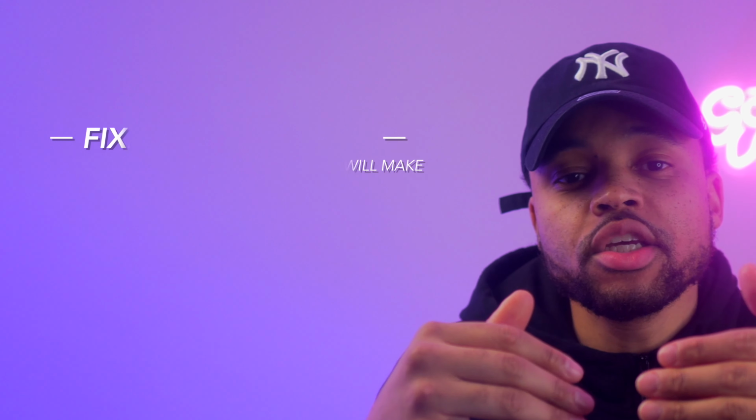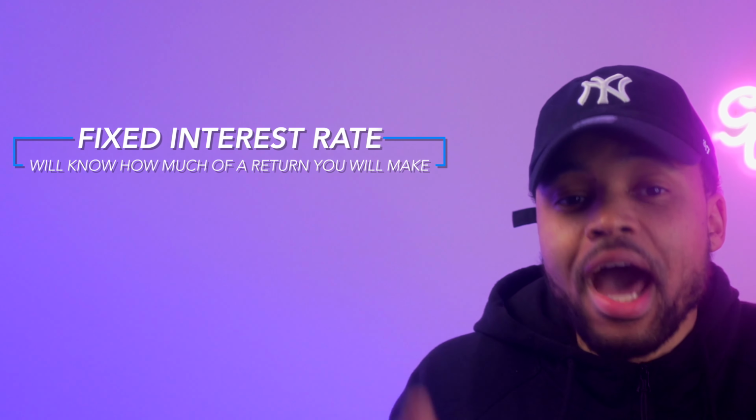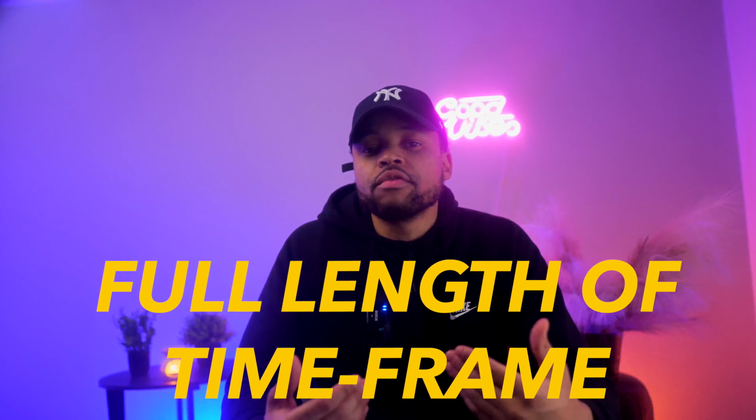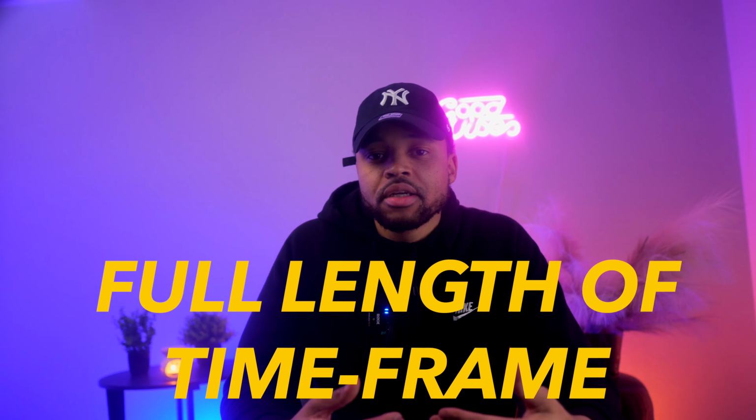Which means you as an investor will get a fixed interest rate, so you will actually know the outcome of how much you can possibly make before even purchasing the T-bill. And of course, you have to keep the T-bill the full length of time. This isn't gambling, people. Just want to keep it real with you. Now, when I say the full length, please understand that I'm referring to financial maturity.